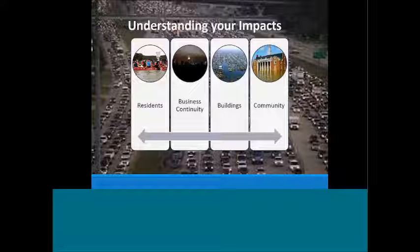And then why do we want to understand your risk? Well, we want to understand what the impacts are going to be to your residents, your business, your buildings, and your community. And one thing that is important to understand is every risk has an impact. So when you think about residents, an impact to a resident as a result of an emergency event is evacuation, or maybe loss of power. If they're elderly, they can't really go without power, sometimes because they have oxygen needs or they have medicine needs. So there's risks to your residents, and you're going to want to outline what that is, so you have a better understanding of how to support those.